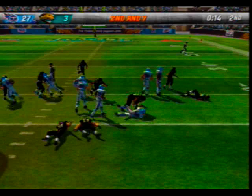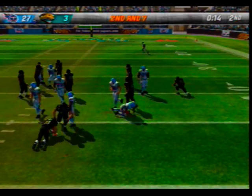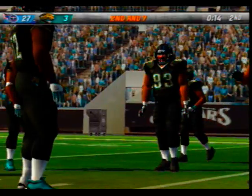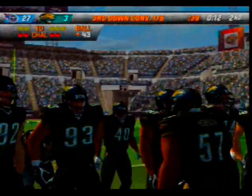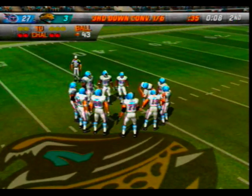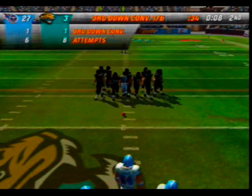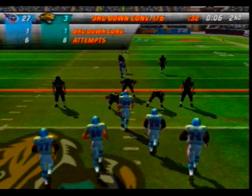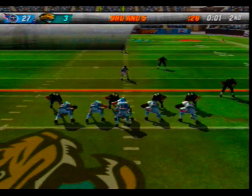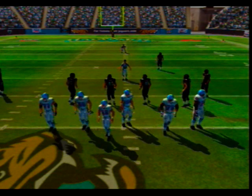Looking upfield. This one will be spotted at the 43. And that's now three tackles for him in this game. To convert on this third down, they have to reach the 38. Turn it up now. They ain't got nothing. Nobody in the backfield and five receivers.